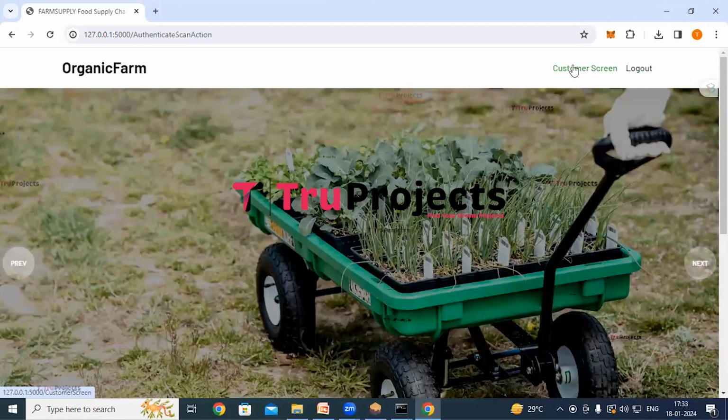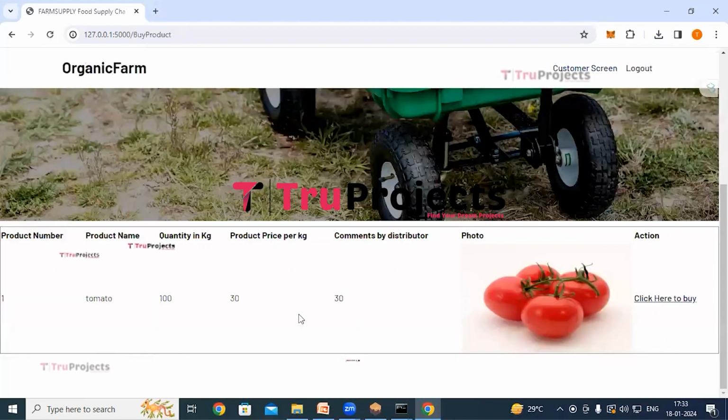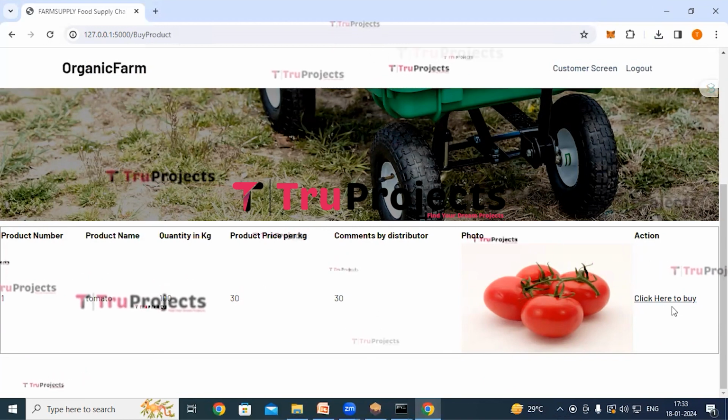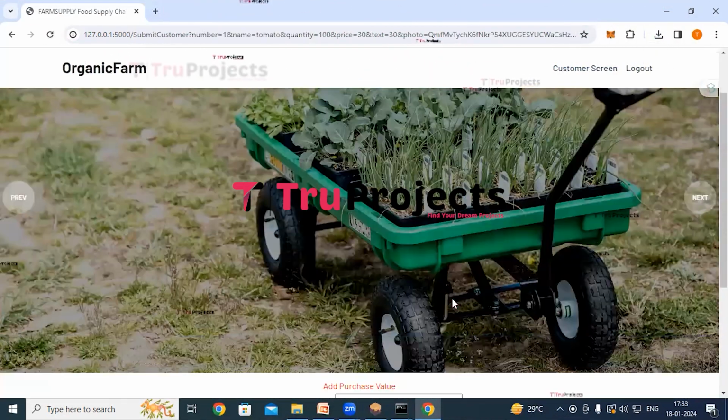Now click on customer screen link. Click on buy vegetables link. So here we can see all the details and we can also see a click here to buy link. By clicking on it, we can make the purchase. Click on click here to buy link.